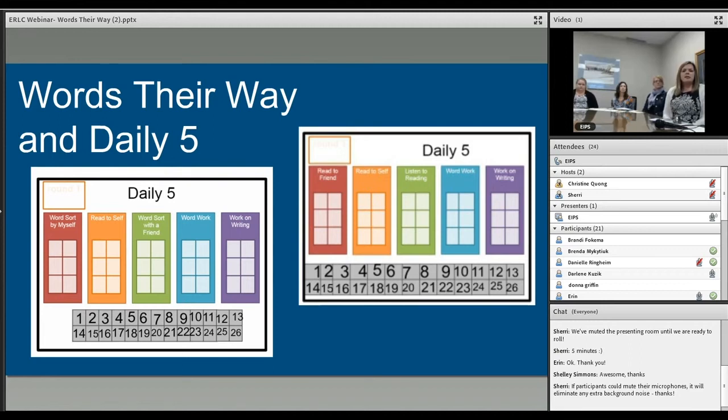A lot of my kids were missing digraphs in their spelling, and one of the hardest ones was the DR and the TR, so we spent a lot of time in the class working on that.